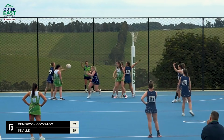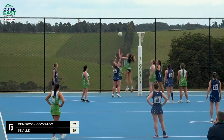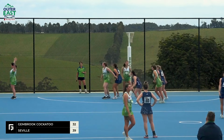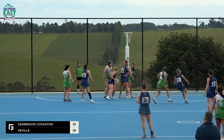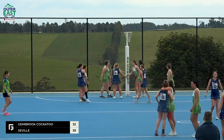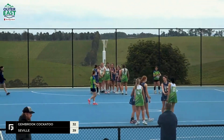So 7-goal margin here for Seville, trying to stretch it out to 8, and the ball's in the hands of Ella Morse. Morse had the ball knocked away from Bowden. Ball goes out of bounds, so Claire Minnie will take it. Minnie, good pass there to Bayliss. Bayliss waits around for a moment, got the ball to Morse. Can Morse put this through? She does put it through. I don't think it's going to count.